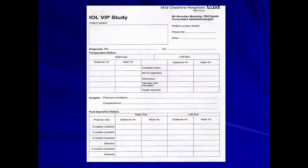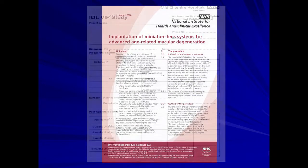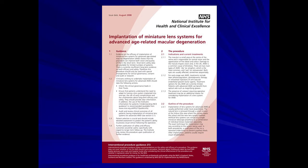I first looked at this possibility in the health service over 10 years ago, and in association with NICE have drawn up a protocol for the pre and post-operative assessment of patients with intraocular telescopes, all of which ended up with the NICE approving the use of intraocular telescopes in the so-called Interventional Procedures Guidance 272. This is available for perusal and study closely via NICE.